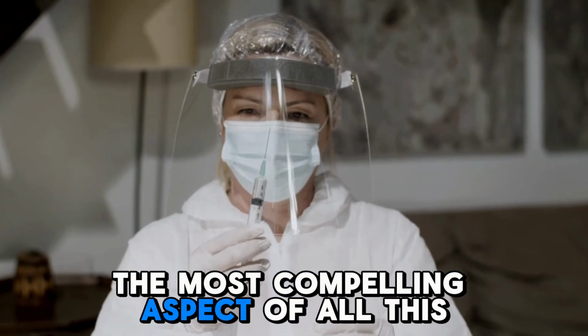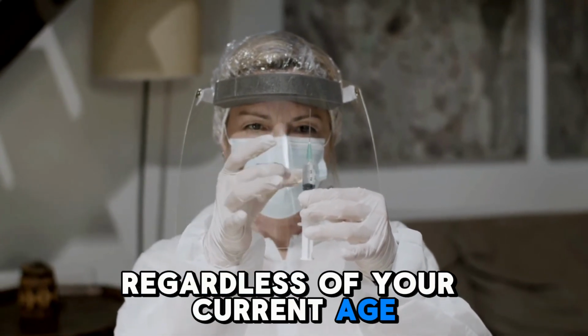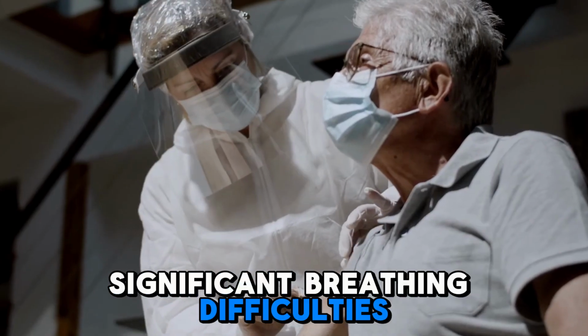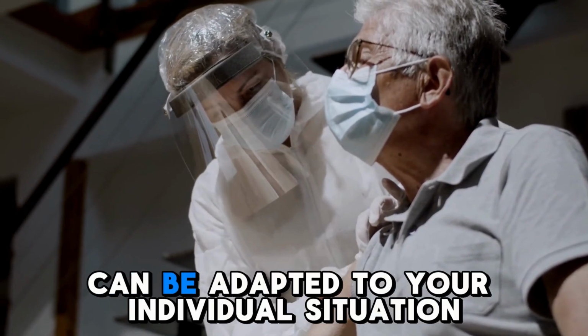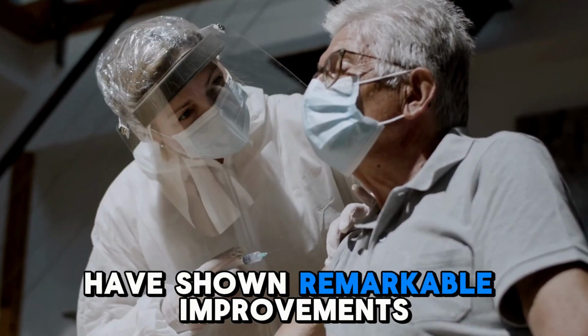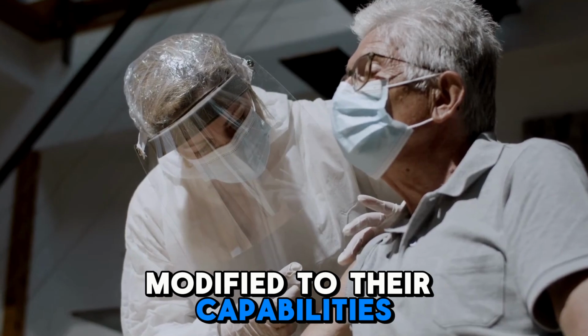The most compelling aspect of all this is that these benefits are available regardless of your current age, fitness level, or respiratory status. Whether you're already experiencing significant breathing difficulties or simply want to prevent future problems, this exercise can be adapted to your individual situation. Even those with existing respiratory conditions have shown remarkable improvements after adopting versions of this training modified to their capabilities.